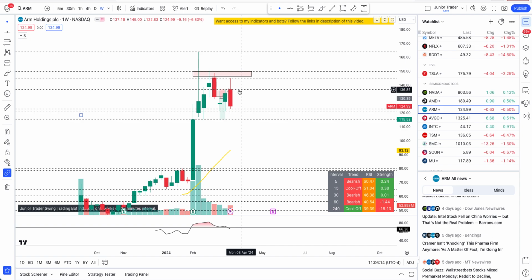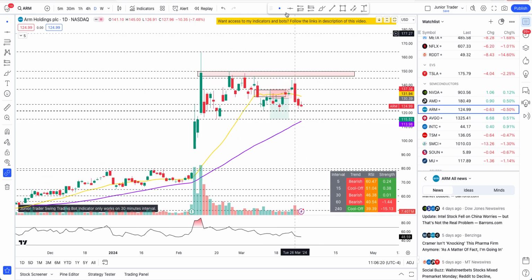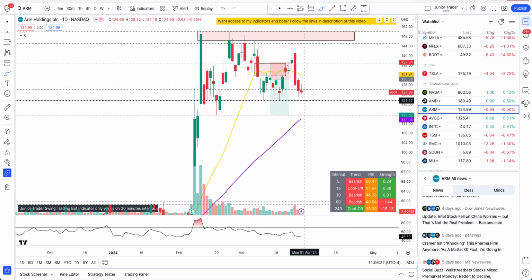It's not a bullish play as long as it's below $136. This is the area for that right over here. And yeah, this thing is bearish. This might do some rebounds here, maybe a little bit, when it meets this 50 days moving average. But in my opinion, this will continue to reject at the 20 days moving average and head lower.